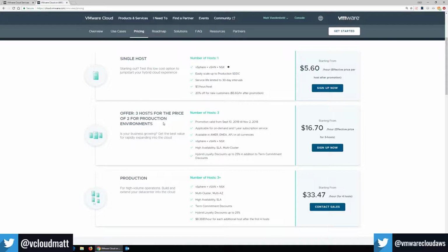For everybody that also didn't know, we have moved the size of our smallest production cluster to 3 hosts. Previously 4 hosts was the smallest SDDC that you could create. Now it is 3. There is still the 1 node, but the single host is not what we call production. It is, for lack of a better term, time bombed, and it only exists for a month, and then it is destroyed and then recreated for you.